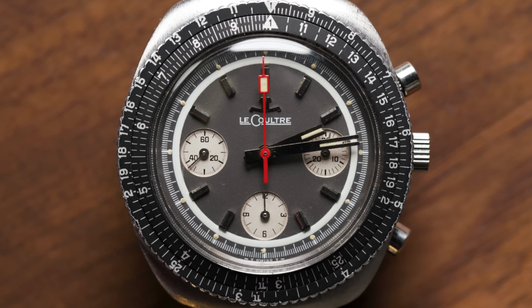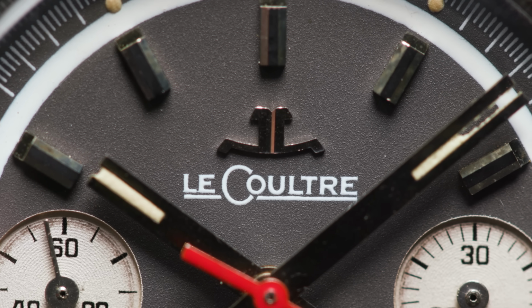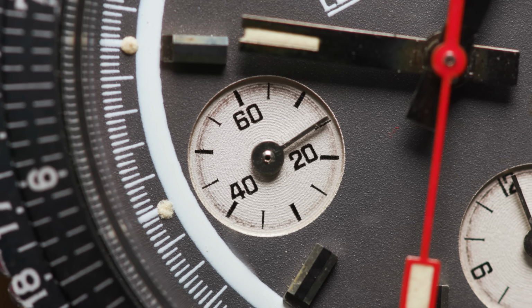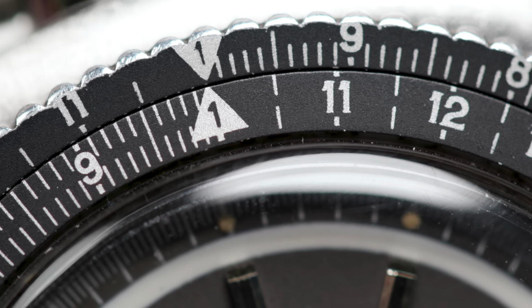Now, the first piece is a classic LeCoultre chronograph. It's actually a calculator chronograph, the E2647. It has a Valjoux 72 movement, certainly a really rare tool watch from the 60s. Just a crazy cool vintage chronograph that can also help you do math.